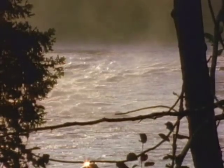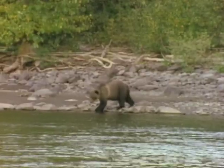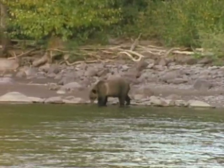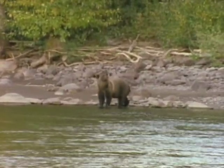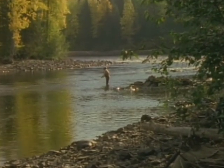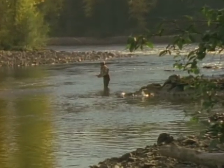Early morning on the Babine. It's magic here. There's not a man-made sound to be heard. This has been a wonderful trip, and the fishing's been spectacular. But for Lani, there's still one more fish to be caught. His goal is to land a steelhead that weighs over 20 pounds.